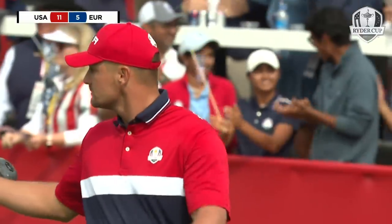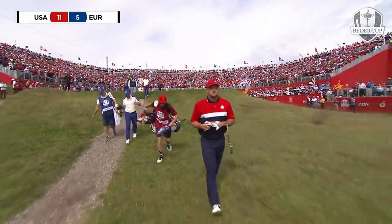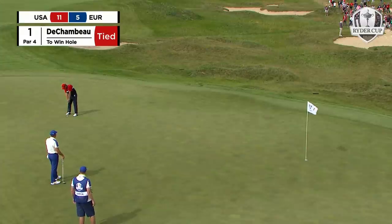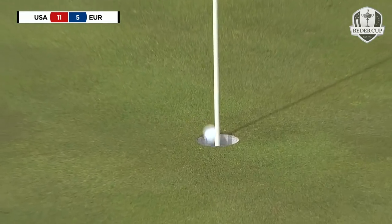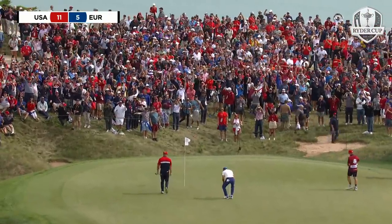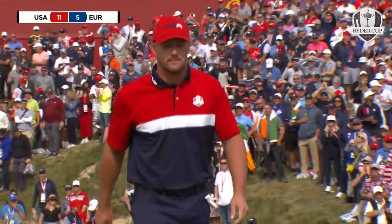Rory McIlroy had the longest drive of the week on the first hole. Bryson DeChambeau just carried it past that point, middle of the green. Wow. What a statement as well to walk off the first tee putter in hand. That's a proper statement. Opening par four for Bryson DeChambeau, and that's good enough for the hole. What a statement.